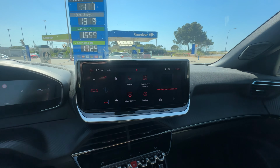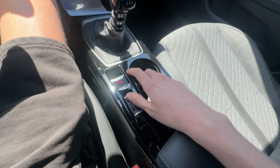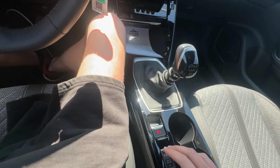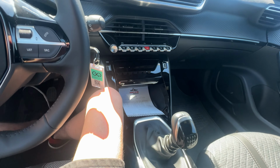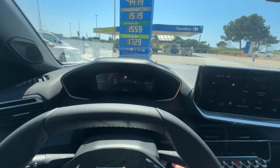You've got a decent infotainment, but it's all right. I would say there's a few things to improve on. You've got an electronic park brake. You've got 2 drive modes, eco and normal. They don't have a sport mode on this. I don't think this is a high enough trim model. I'm just going to start the engine on this one.